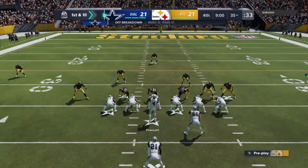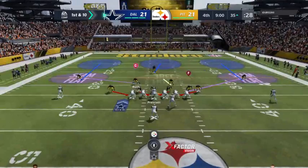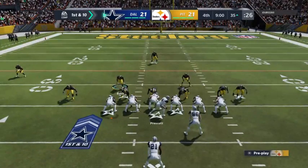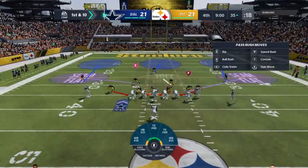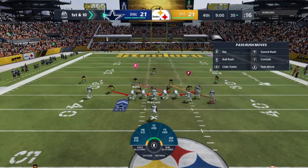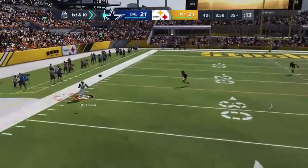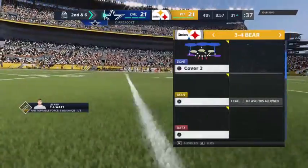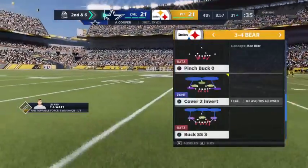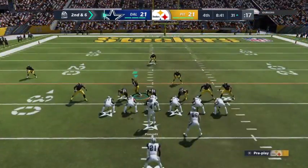Ball up to the 35 now as they come up on 1st and 10. Prescott to throw it. Sideline throw, that's caught. Amari Cooper. And he gets it down a yard or two shy of the 30 before he's out of bounds. They'll contain him to just 4. 2nd down. 2nd and 6.